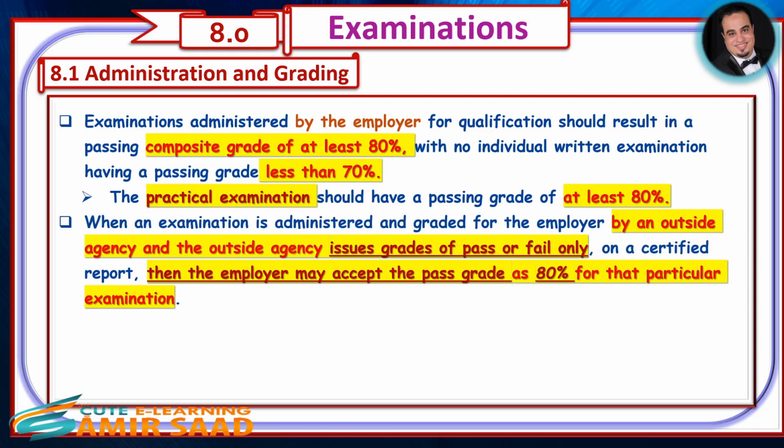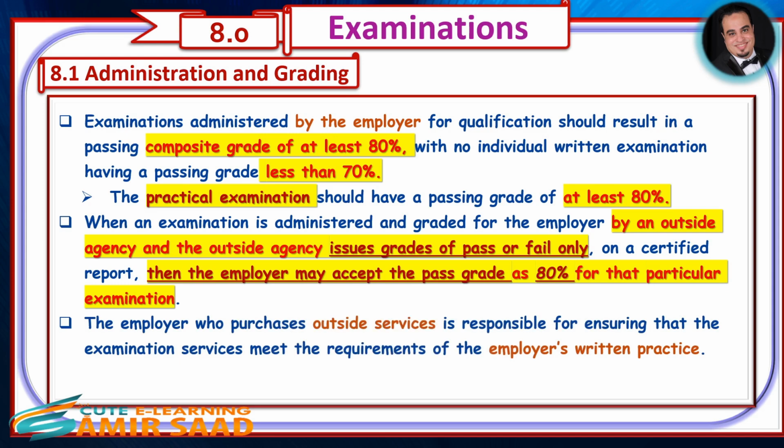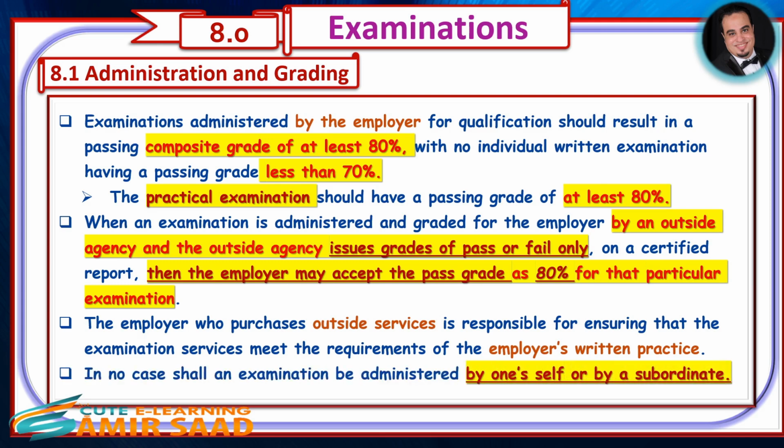When an examination is administered and graded for the employer by an outside agency, and the outside agency issues grades of pass or fail only on a certified report, then the employer may accept the pass grade as 80% for that particular examination. The employer who purchases outside services is responsible for ensuring that the examination services meet the requirements of the employer's written practice. In no case shall an examination be administered by oneself or by a subordinate.